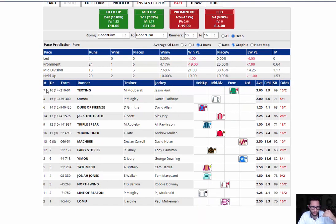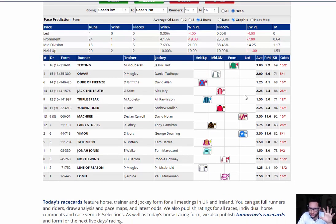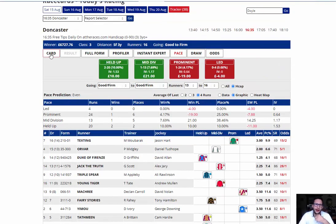If I sort that by draw, we've got high against that far side as you're looking at the TV, and you can see these that like to lead. He's down here on the wing. I'm not sure if that's going to be ideal, but there's a bit of pace in the middle, not too far away from him. Maybe they'll converge and move up the middle. I'm not sure. He should be able to get cover if he can just tuck in, sitting behind maybe Northwind. Those two will go on and drag the field along.